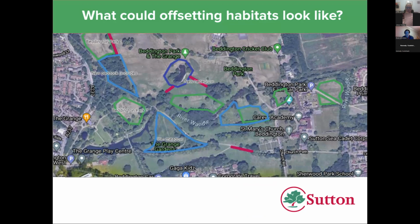This is just a Google map that's been digitized to highlight areas that could be enhanced within a green space. The different colors just mean different parcels of land that have been highlighted for different types of habitat enhancement. But you can also see some hedges. The red lines are hedges that have been suggested to connect better between patches of habitat that go through more amenity grassland.